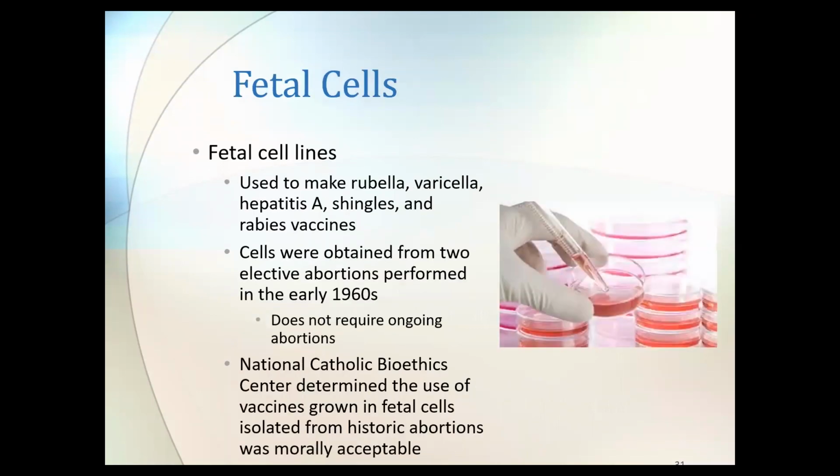Our final component I want to talk about is fetal cells. Viruses require cells to grow and to replicate and make more copies of themselves. Fetal cell lines are used to make rubella, varicella, hepatitis A, shingles, and rabies vaccines. Human cells, obviously if it's a human virus, grow best in human cells, better than the animal cell lines that are used.